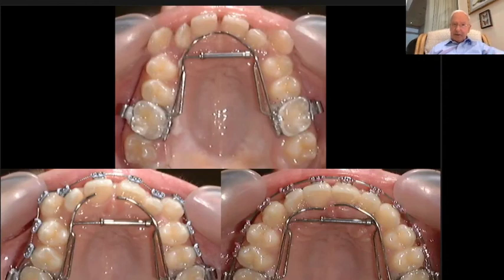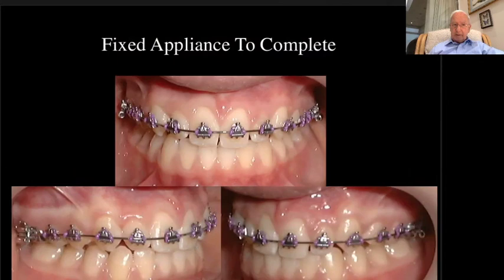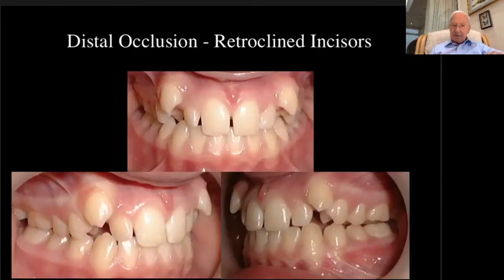This is combined with an upper fixed appliance to expand the upper arch and align the upper anterior teeth. The fixed appliance with delta force brackets is used to detail the occlusion. The prescription of these brackets is favorable for non-extraction therapy. There is good torque in the upper incisors.